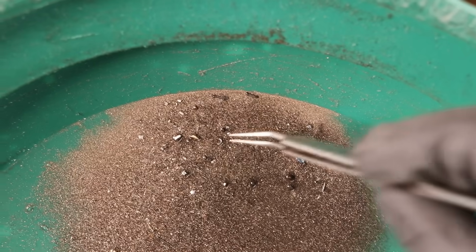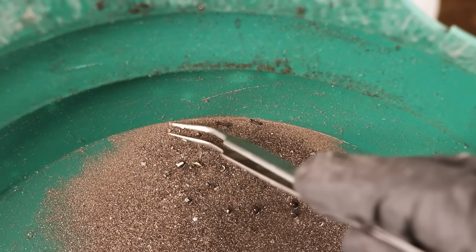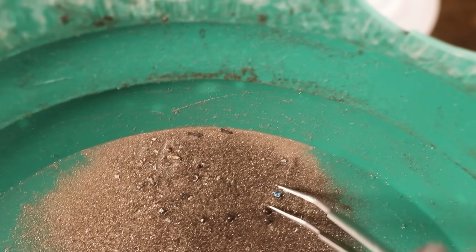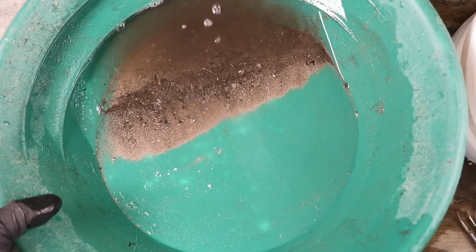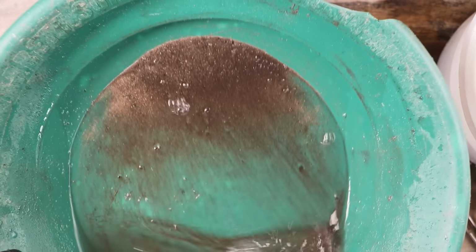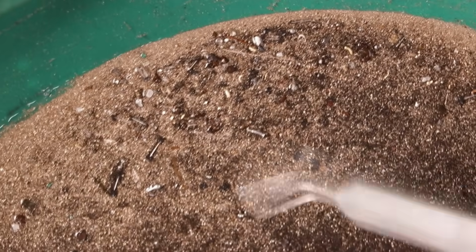So 1, 2, 3. I really don't want to be putting nitric acid on these. I don't know if it's going to affect them or not, but yeah, I'm glad I saw these. So let's take that out. All right, let's empty the snuffer bottle. The last time I did this, in that video I recovered, I think it was 10 grams, and this feels about the same. Here's a closer look down into the metal.